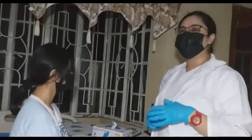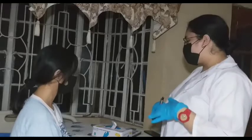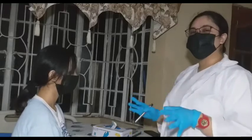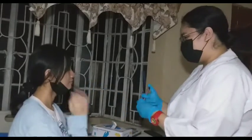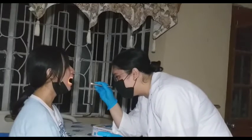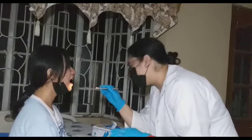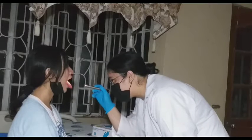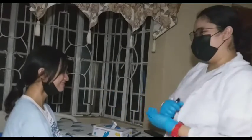And then after the nose, we inspect the mouth, the teeth, and the throat. So for the mouth, we pay particular attention to the teeth, if there are any dental caries or dental cavities. And then we observe the corners of the mouth if they are cracked. Say ah. The teeth are complete and have no dental caries. As for the gingival tissues, they are not swollen or red. And then we also inspect the throat for any redness or exudate present. And there were none. Okay, thank you, ma'am.